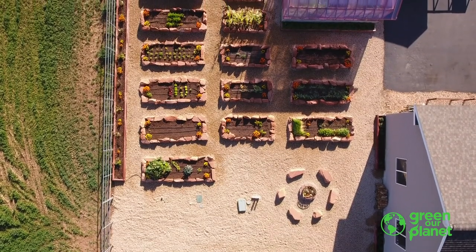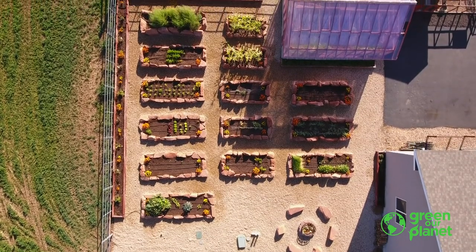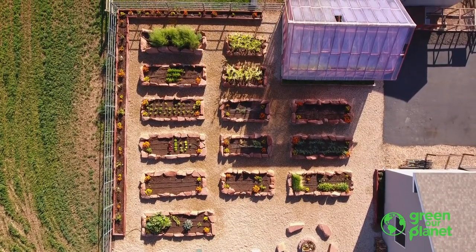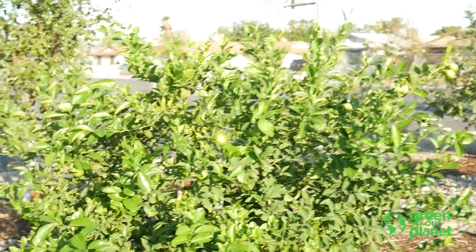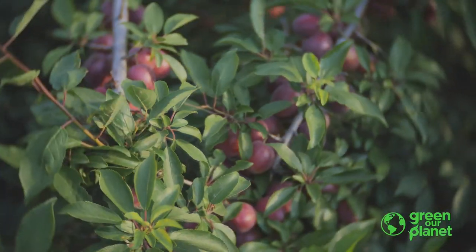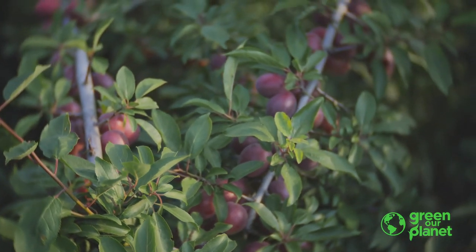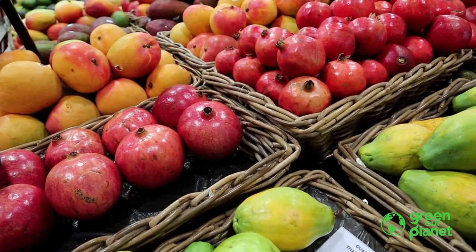Imagine all these gardens in every school across your city, across the country, each providing habitat for local animals, feeding the community, and improving education. Imagine all of those vegetable plants and fruit trees growing, working together to filter the air, to take care of the soil, and to feed the hungry. Can you imagine the impact of all of that on our planet?